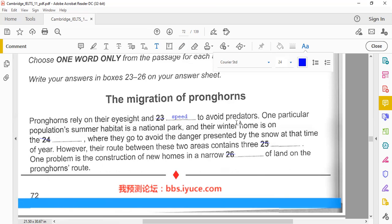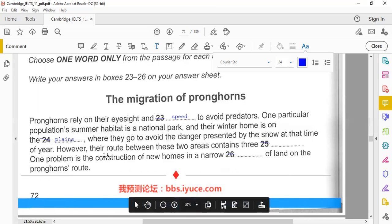And to avoid predators, one particular population's summer habitat is a national park, and their winter home is on plains, where they go to avoid the danger presented by the snow at that time of year. However, the route between these two areas contains three bottlenecks.